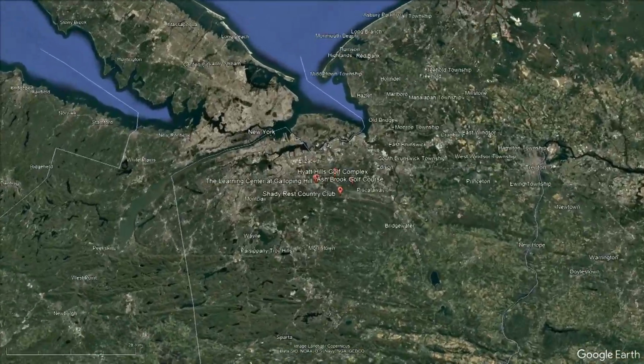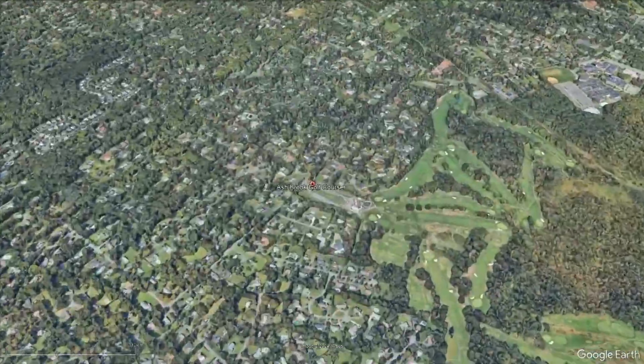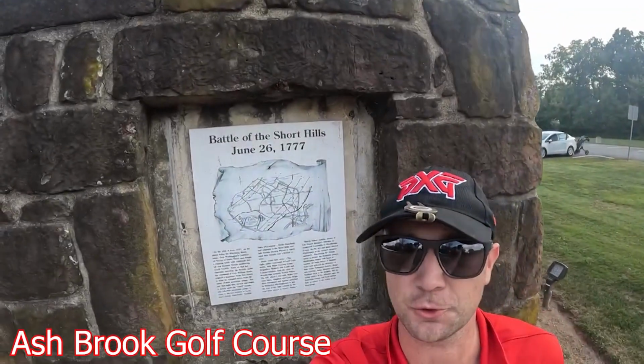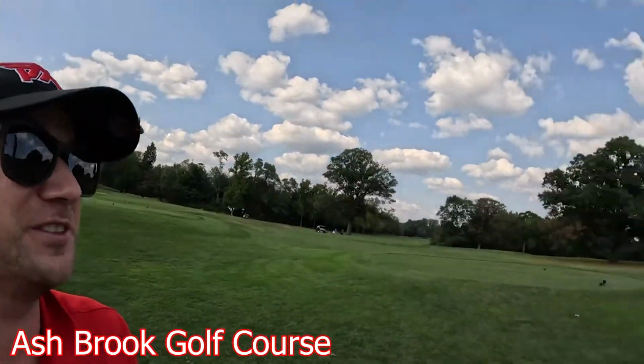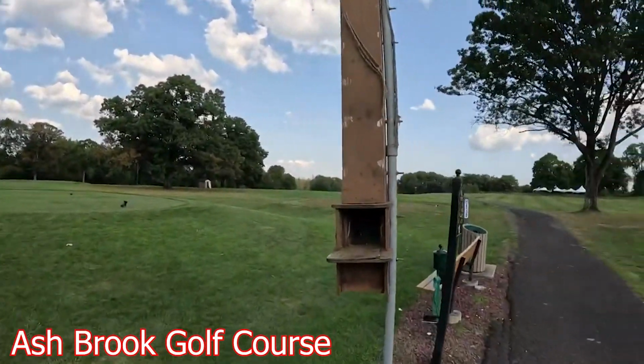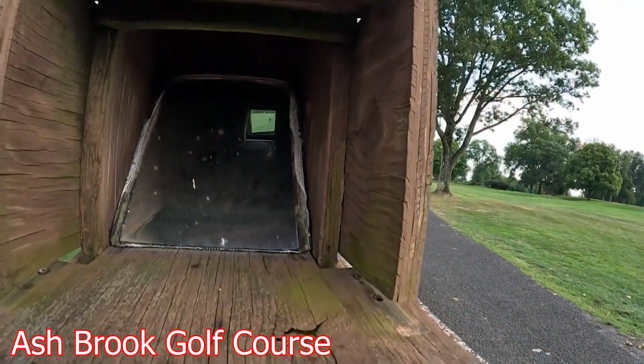Club, a fan favorite among many in the Union County area, and one of my favorite golf courses. Let's take a look at this historical course, Ash Brook. I really think the course starts off pretty awesome with a kaleidoscope on number 1. You can pretty much see if they're on the green or not. If I can figure out how to work it. Oh yeah, there it is. I don't know if you can see it.